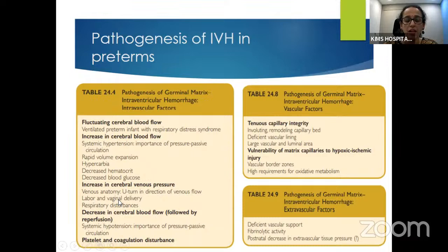Labor and vaginal delivery. During the process of vaginal delivery, the baby's skull is very compliant, and the sutures get overlapped, and this is also one of the factors for propensity to IVH, even though it is not clinically proven in studies. That leads to increased venous congestion during the time of normal delivery. And respiratory disturbances, as we already mentioned, and systemic hypotension. Any platelet or coagulation disturbances also increase the tendency for hemorrhage in those tortuous capillaries.